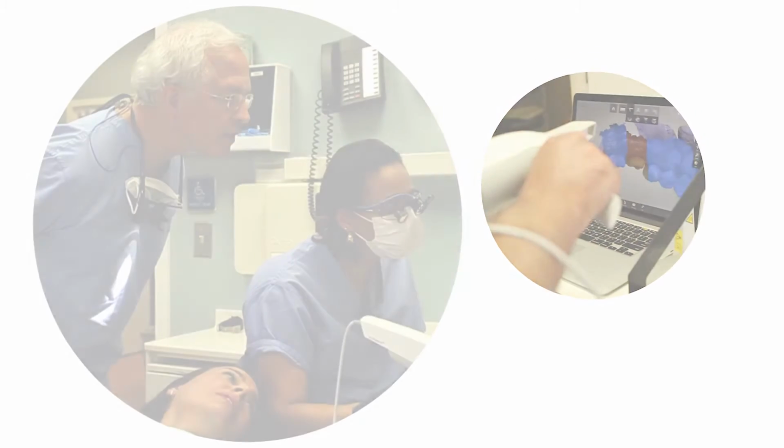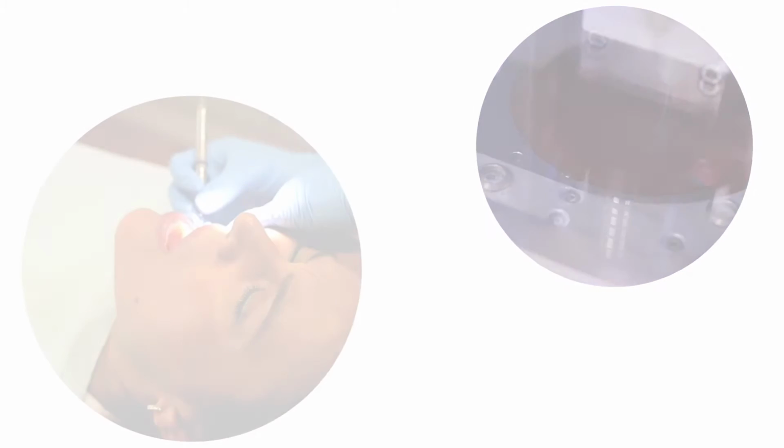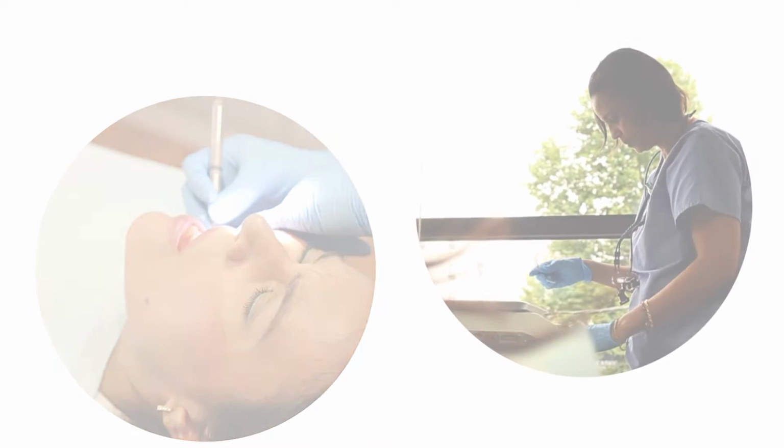It's totally about solutions and creativity and opportunity to take advantage of the digital workflow to optimize our treatment opportunities.